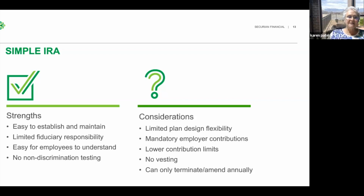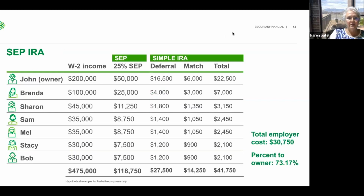So if we look at the comparison on the next slide with the SEP and the Simple, you can see the employer cost under a SEP is $118,750. In this case, assuming everybody deferred and the match, the cost to the employer is only $30,000, but you can see the percent to the owner is 73%. So this way, you as the business owner can stash money into your retirement account. And then the business can also match, kind of the same money within your company. However, you are able to defer and get that match.